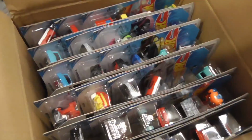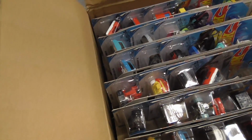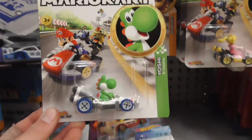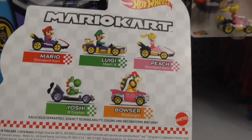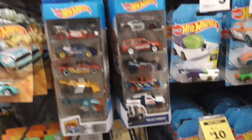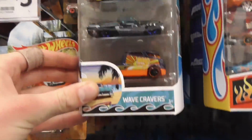Alright, I'm gonna close all the tops of these boxes like that and stack them up for the warehouse employee to put them back off the aisle, ready to be put out on the shelves some other time. There are also these weird Mario Kart cars which no one's ever gonna buy because they're $9. But yeah, interesting that they're at the warehouse now. 4 for $10 New Zealand dollar price. It's the new Wave Cravers 5-pack as well.